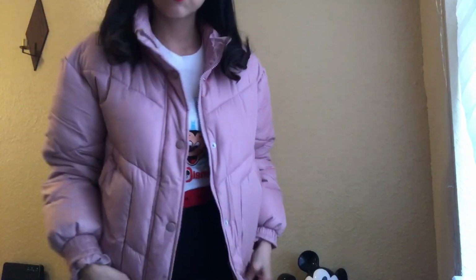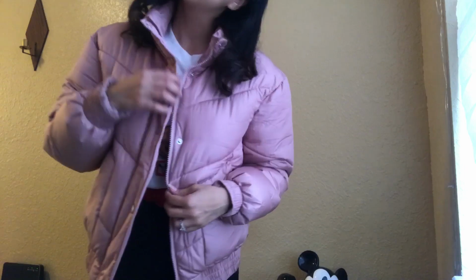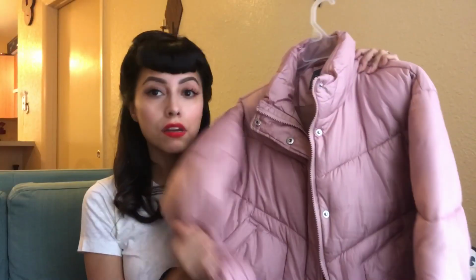Last but not least from Primark, I got this super cute light pink lavenderish puffer coat. I knew I wanted something like this, and I haven't been able to find any, so the fact that I saw this in my size and for £5, it was a deal.